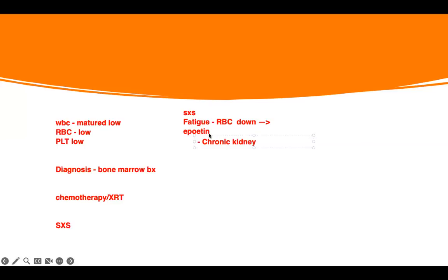The same idea, okay? Same idea if somebody gets antiviral medication. They can also develop pancytopenia. So we give them epoetin. What is the side effect? Epoetin is going to increase your RBC. What happens? Your hematocrit goes up. When your hematocrit goes up, what do you develop? Your blood becomes thick. If your blood becomes thick, what do you call it? It becomes viscous. What is the condition that causes that?